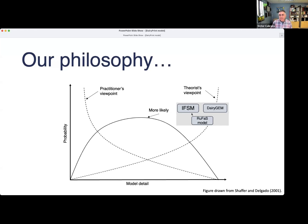We may think the integrated farm system model and RUFAS and other models are more towards the right, and we wanted to put our DairyPrint model more to the left. The point being, we want a model that's still solid scientifically, but very easy to use and directed to the final users, whether it is the farmer, the decision maker, the consultant.